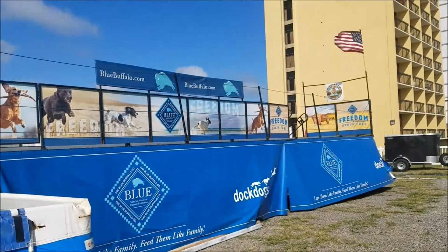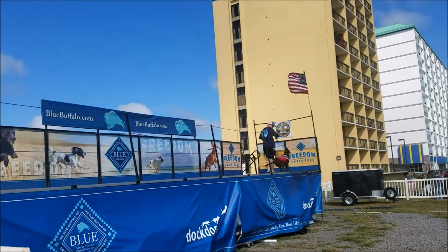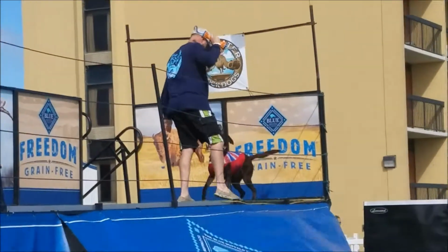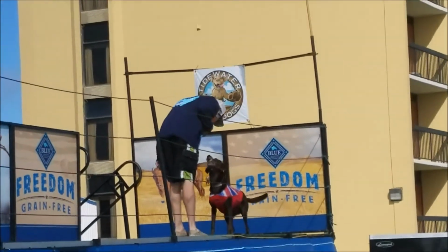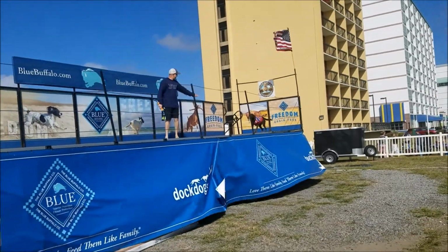We are going to get going first up with the dog, Lua. They come to us from Hampton, Virginia. Lua is an almost 7-year-old chocolate Labrador retriever. Jeff is a long-time competitor here with Tidewater Dog Dogs. Glad he can make it out here this weekend.